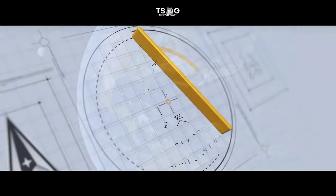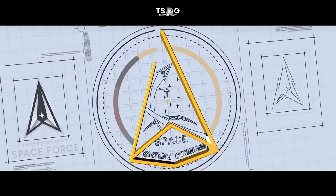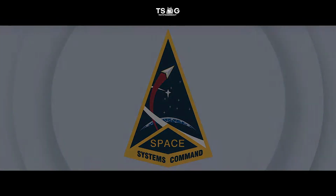At Space Systems Command. Man, that was a beautiful shot of the two BE-4 engines at the bottom of the rocket there that we got. Well, it really looks like a star.